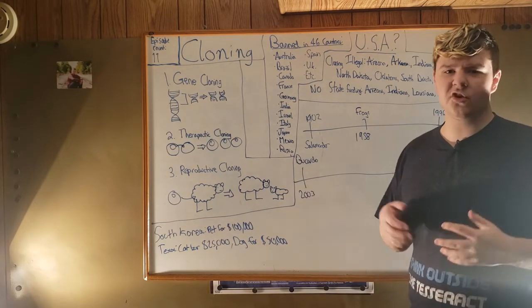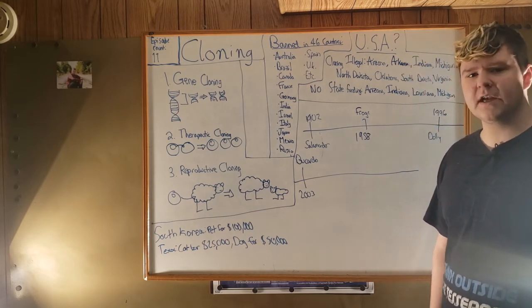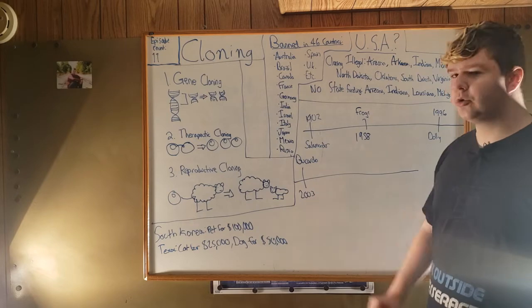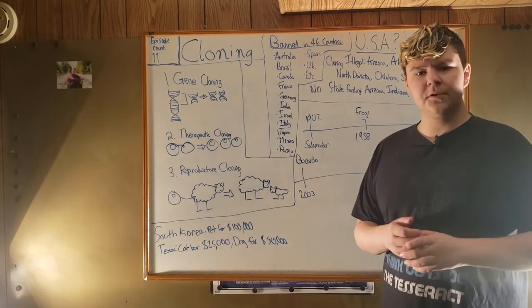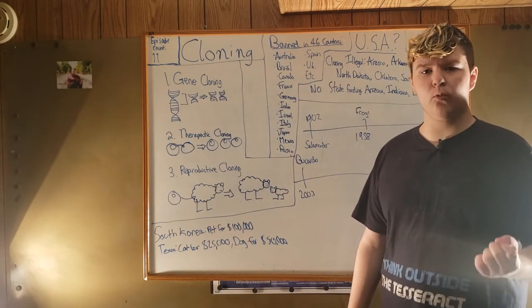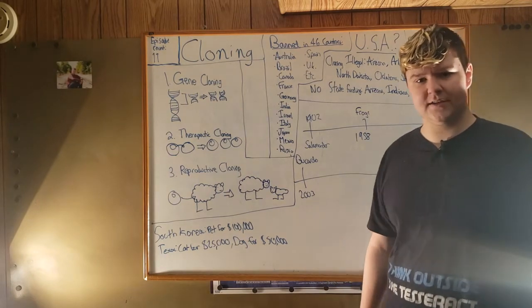Well, it turns out this has already been done, not with dinosaurs, but in Spain there was a group of scientists in 2003 that brought back a species of goats called the bucardo, and several other scientists have started doing the same. For example, at Harvard, there's a group of scientists that's working on bringing back a woolly mammoth using cloning. This would be a huge milestone for science and cloning.